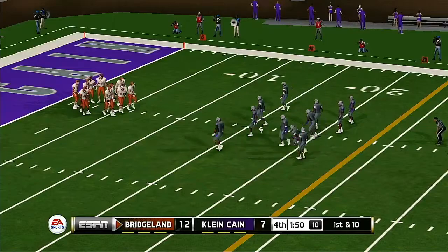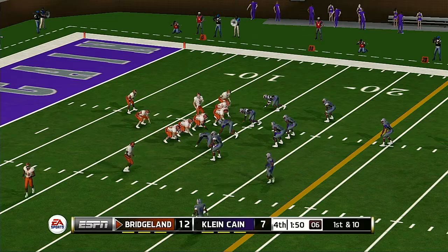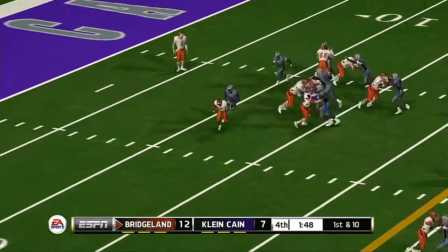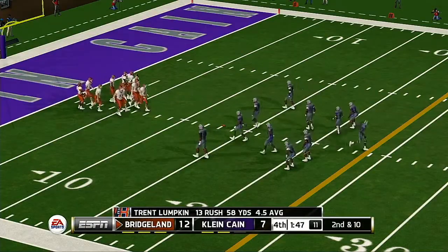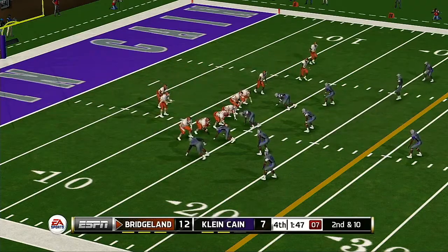Both teams realize that when the ball is snapped, we're one play away from a very different ball game. Here's the give. They'll bring him down at the 13. Sometimes a play is not going to work for whatever reason. Doesn't mean you throw the play away. You just need to execute better next time.